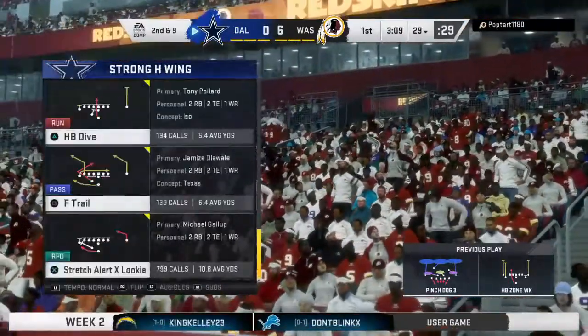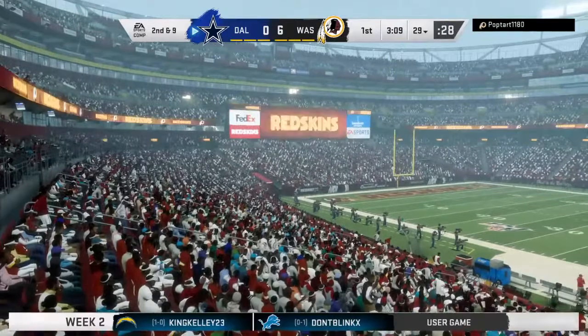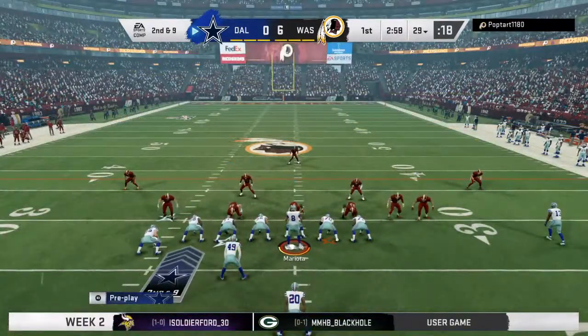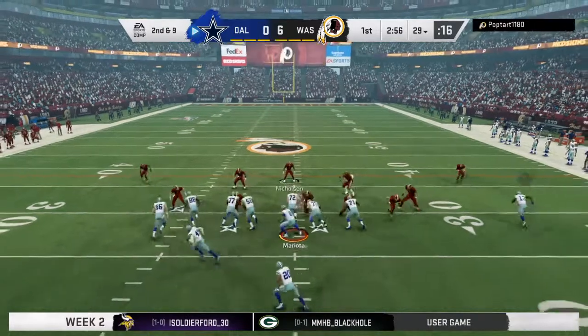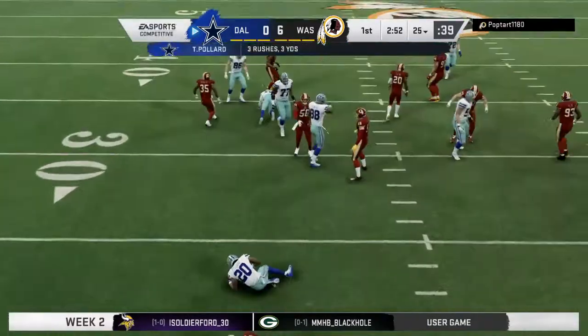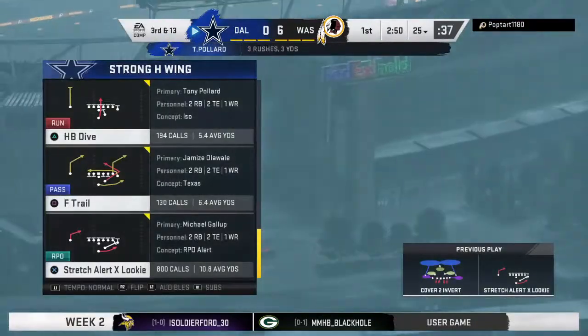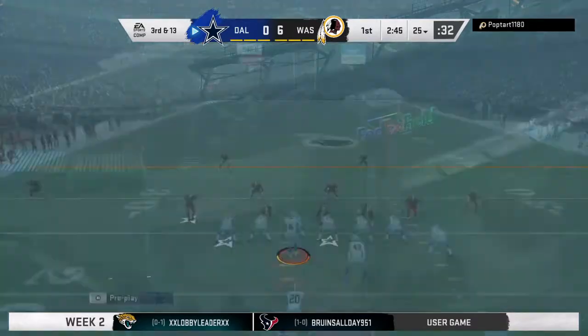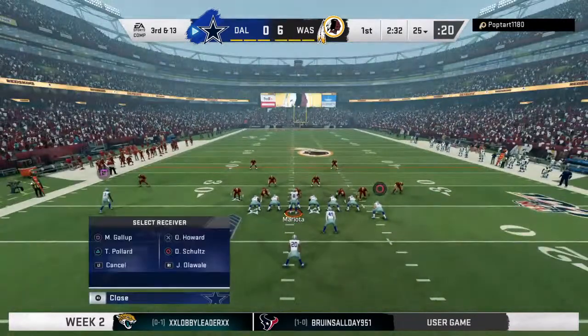At the 29-yard line. Here's 2nd and 9, just a yard on that last run. Here's Pollard. And he is met quickly in the backfield. Down he goes, folded like a lawn chair. He'll wind up losing 3. And now it's 3rd down.